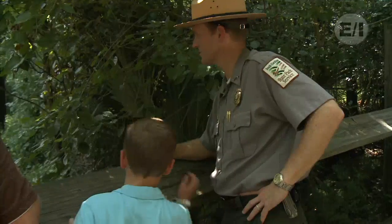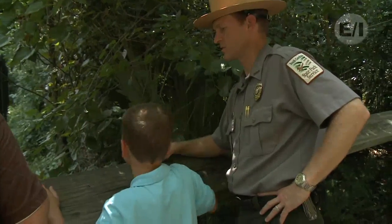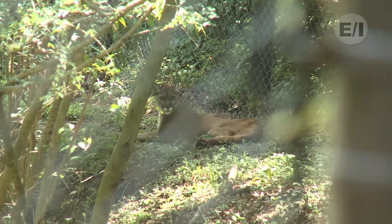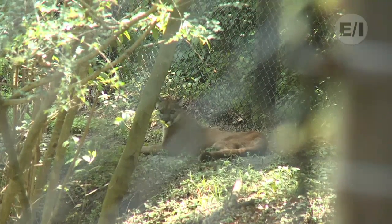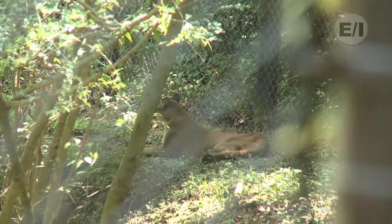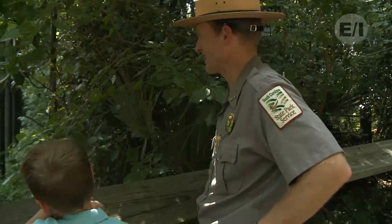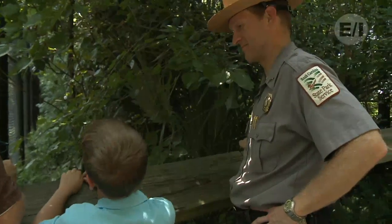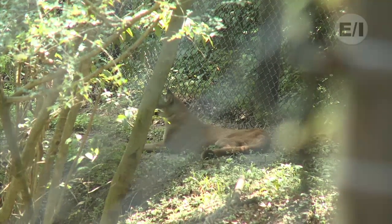Oh, I don't see it anymore. Did he move? Probably just lying right in the same place. But all of the animals are very good at hiding, and they do that why? So they don't get eaten. That's right, to protect themselves, so other animals won't eat them, and so they can take a sneak up on smaller animals. It'll take a pretty big bear, or some pretty big animal, to eat that puma.